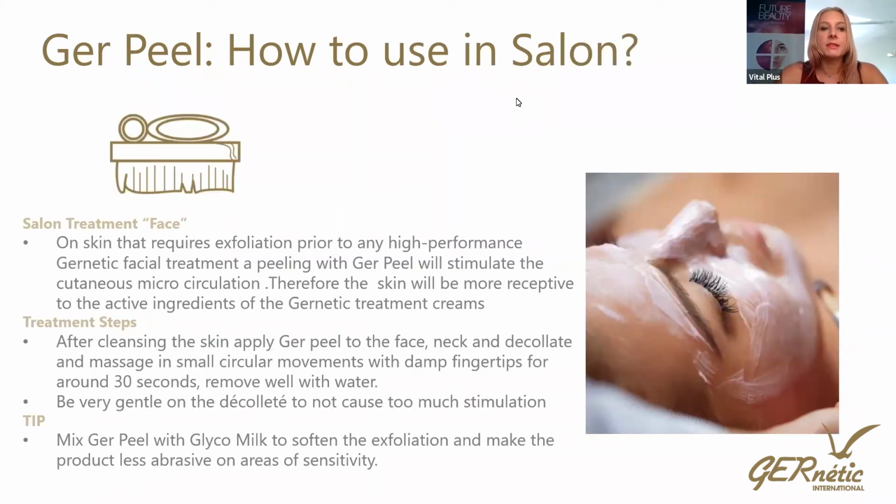Ger Peel, how do we use it in Salon? Salon treatment for the face. On skin that requires exfoliation prior to any high-performance GERnétic facial treatment, peeling with Ger Peel will stimulate the cutaneous microcirculation. Therefore, the skin will be more receptive to active ingredients of the GERnétic treatment.